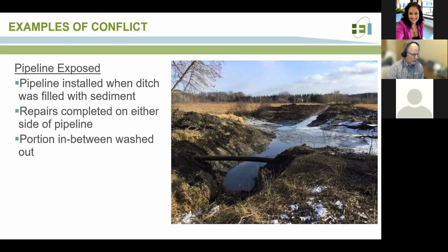The Rice Creek Watershed District completed repairs on either side of the pipeline, left the middle. We had a pipeline representative on site that directed the work being done, keeping at least 20 feet away from either side of the system. However, when the ditch was re-excavated on either side of the pipeline, the sediment that was on either side of the pipeline washed out, and now you have this dangling pipeline that's here.